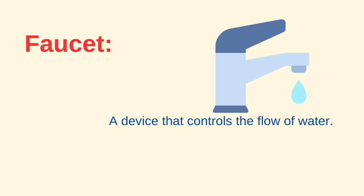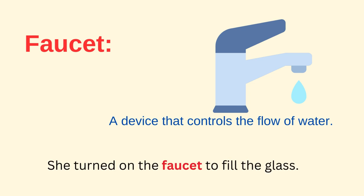Faucet. Faucet, a device that controls the flow of water. She turned on the faucet to fill the glass.